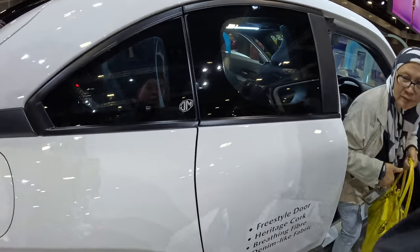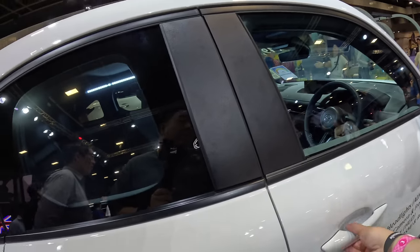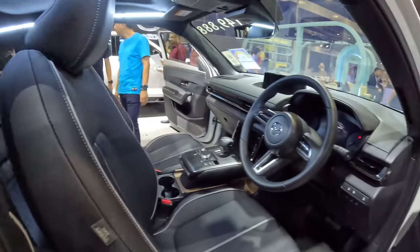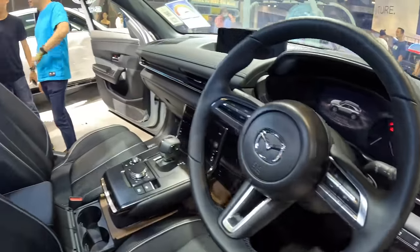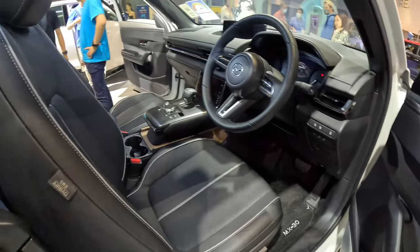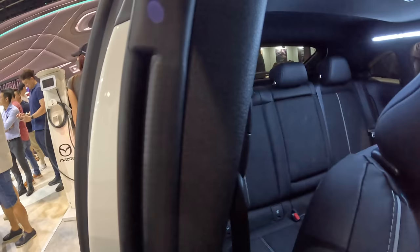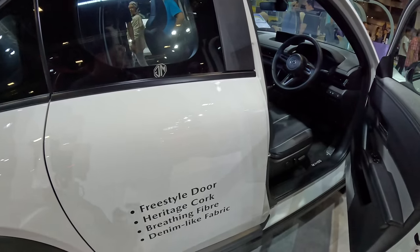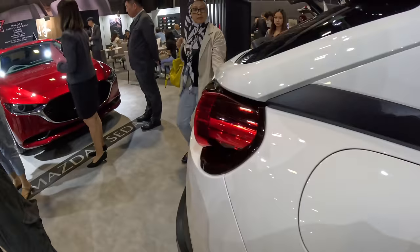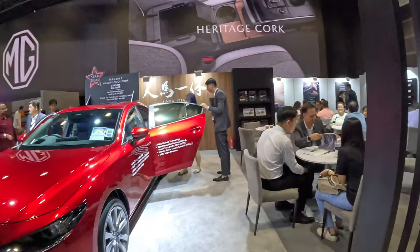This door is quite interesting. Alright, let's check out the car. Internally, it's quite similar to all Mazdas. It's a simple dashboard. How do we operate this door? Interesting. Well, I have no idea how to operate this door. But well, is it this?